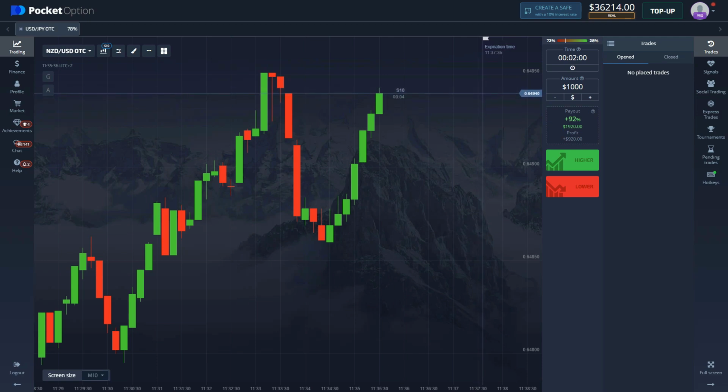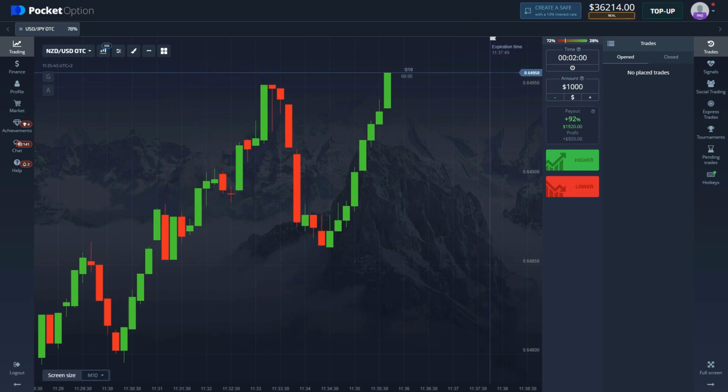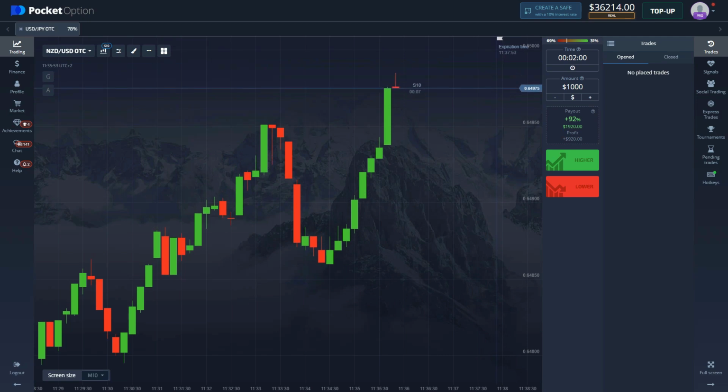OTC market is one of the most profitable markets you can be in. Most of the pairs are 92% payout, which is the highest you can get on Pocket Option, and I think it is actually the highest across all the brokers. So you can definitely make some big money. The only downside is that the OTC market is regulated by the broker, and sometimes you can get some unexpected results. So the robot is a gem. I think it cracked the OTC code on Pocket Option at least.